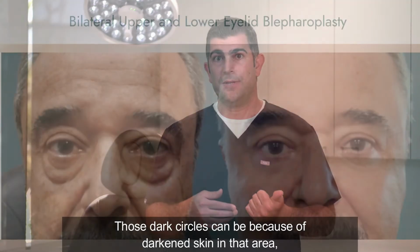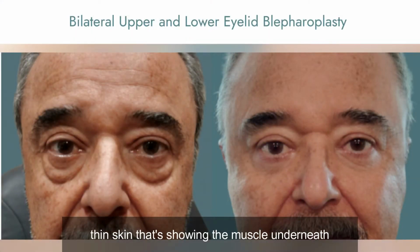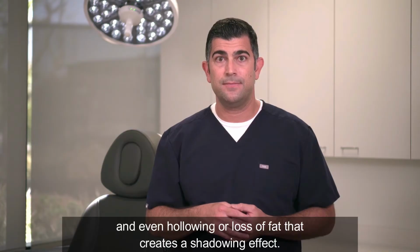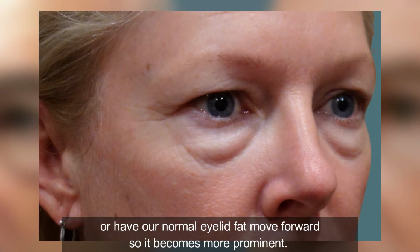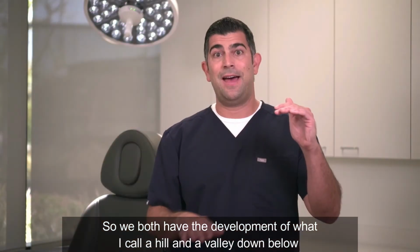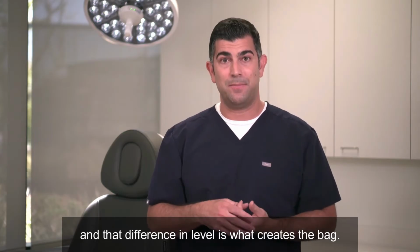Those dark circles can be because of darkened skin in that area, thin skin that's showing the muscle underneath, and even hollowing or loss of fat that creates a shadowing effect. Up above that area, we tend to gain fat or have our normal eyelid fat move forward so it becomes more prominent. So we have the development of what I call a hill and a valley down below. And that difference in level is what creates the bag.